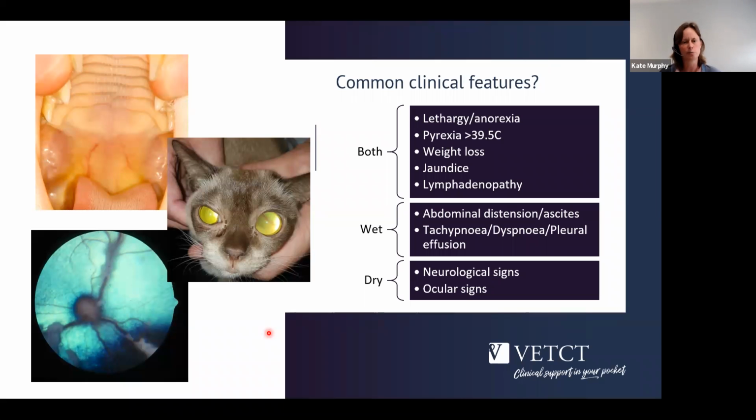Some of the other features that we'll see with both wet and dry FIP is that they may become jaundiced. It tends to be maybe a little bit more common in the wet cases. And we can have a non-specific lymphadenopathy, often of the internal lymph nodes. And then when we look at the wet form, it's really the classic aspect that we're getting an effusion somewhere in a cavity, most typically in either the chest or the abdomen, but occasionally we'll see effusions such as pericardial effusion or even scrotal effusions. So those can be less typical signs, but still something that is reported with wet FIP.